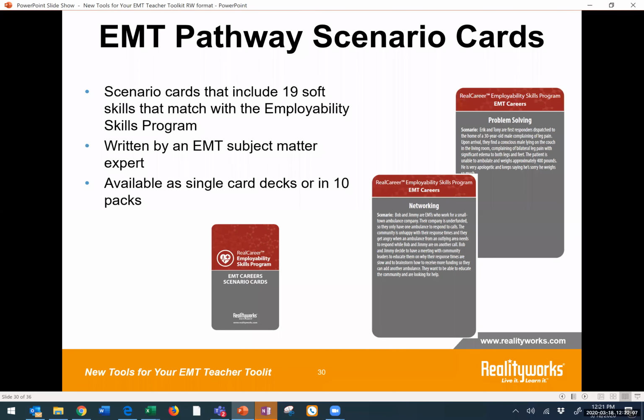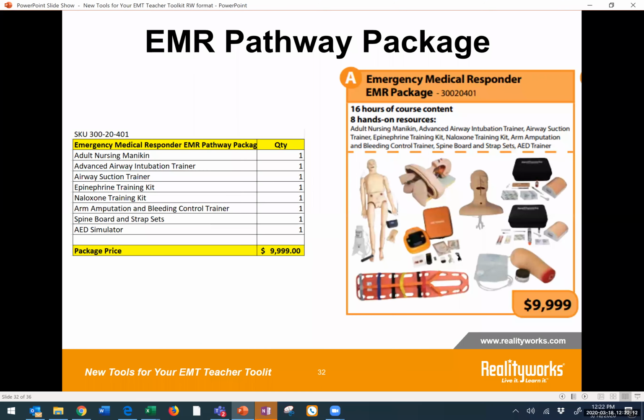Now, we referenced some pathway packages earlier, and we want to share those with you now. We have 3 different ones. They all provide comprehensive solutions for various EMS education levels. And these are especially helpful if you're wanting to start a program. So this is our EMR Pathway Package, and it includes all the items that you see listed on the screen in front of you. It shows you a picture of the items as well, but there are 16 hours of course content ready to use in our EMR Pathway Package.